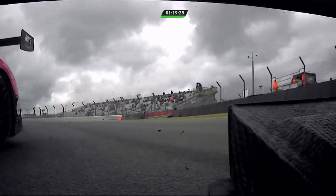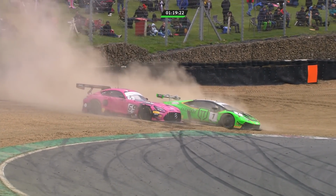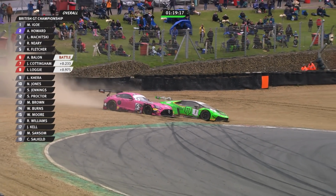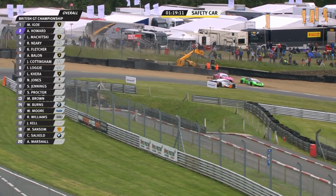Oh, so close. Go on, James. Is he going to commit? There's contact and around they both go. Both into the gravel. Ian Logie survives it. They're both on the lip of the road. Cottingham committed, but maybe it was a bit too late. We'll see it from the outside, hopefully. That's surely going to be another safety car because they are absolutely on the lip of the road.